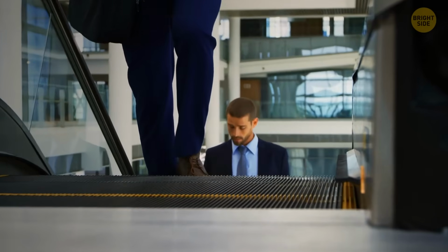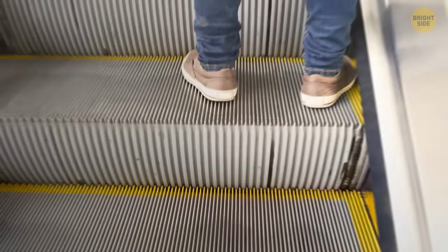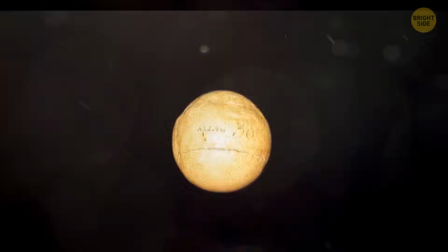Escalator brushes aren't for keeping your shoes clean and polished. It might be tough to apply wax right on that brush while the escalator's moving. It's for our safety. Brushes won't let you come close to the edge, so a long coat or bootcut jeans won't end up in between the steps.